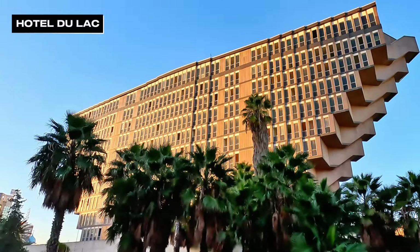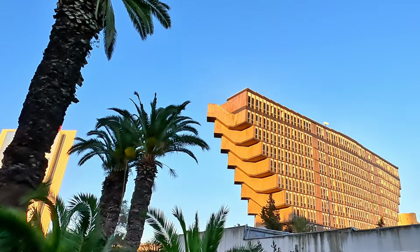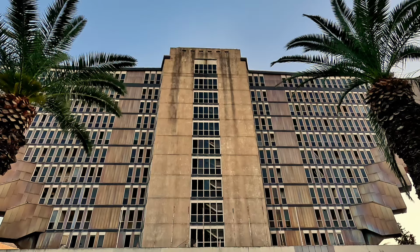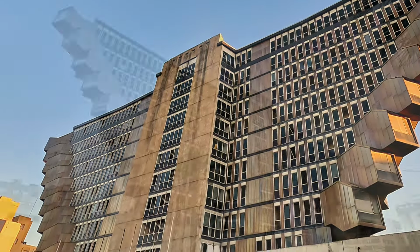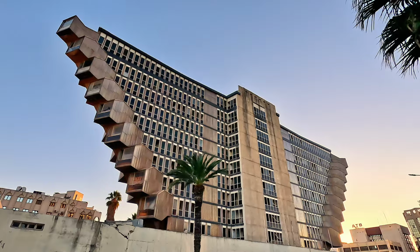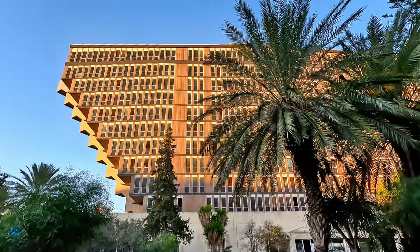Tunis contains one of the most unusual buildings I've ever seen. This was the 406-room Hotel du Lac, which closed in 2000. An example of brutalist architecture, the top floor of the 10-story building is twice as long as the bottom floor. It's like an inverted pyramid. Some say it could have been the inspiration for the sandcrawler in the original Star Wars movie, but others say that is doubtful.